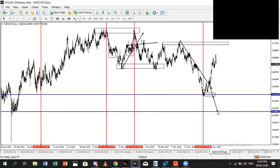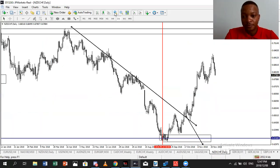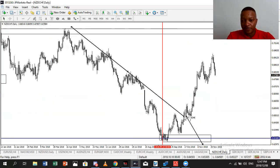It's only downtrend. It's only downtrend. It's only downtrend, to only look for change of structure. But in this case, it did break this trend line here. Yeah, it did break that trend line.